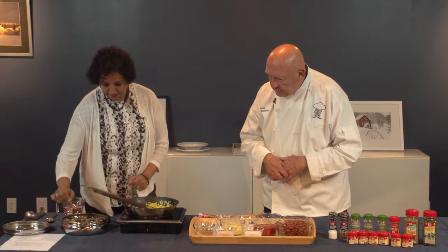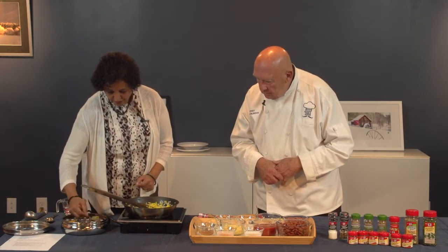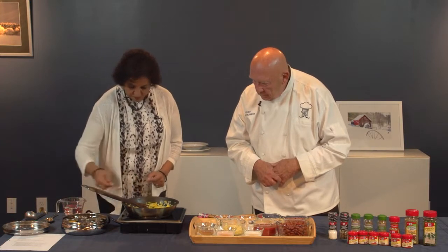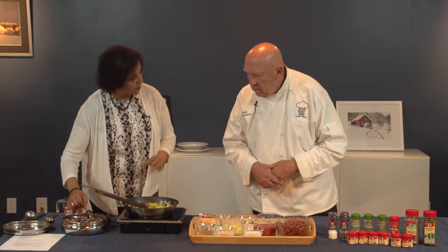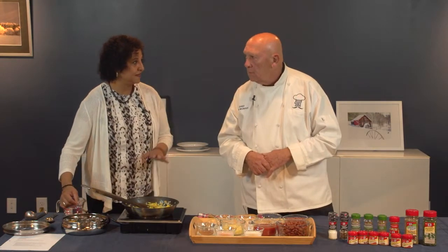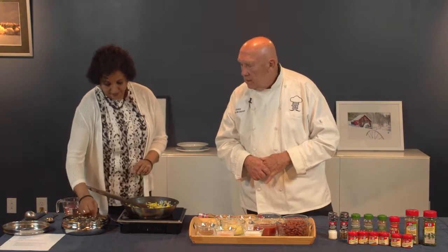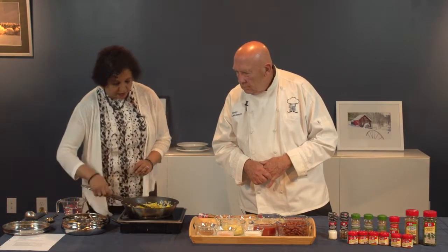Okay, so I did the cayenne and the turmeric. Now I'm doing ground coriander, a little bit more in this because it's got a rich smoky taste, and also it's cooling to the body. If you remember from the last class, coriander is one of those spices that cools the body down. And then I have a teaspoon of ground cumin.